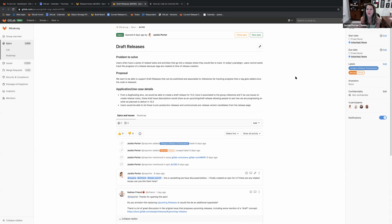In my mind, the MVC is that we just create the object of a future release, don't have a tag to it, and then once the tag's associated to it, that's when we populate the release notes. But there will eventually be a future state where people want to see the release notes before it's the version cut. But we can deal with that when we get there.